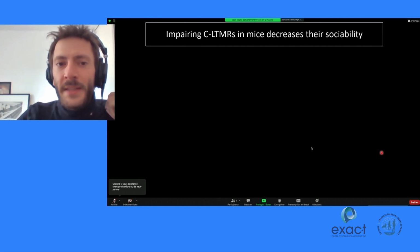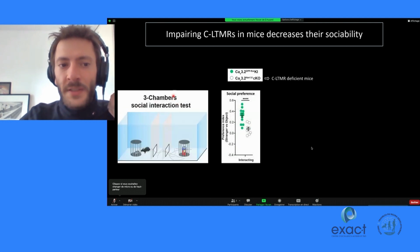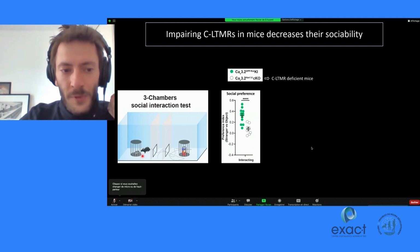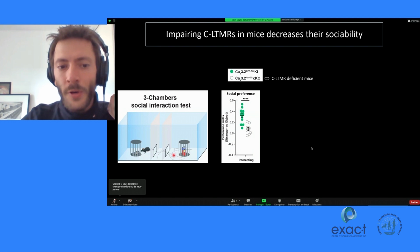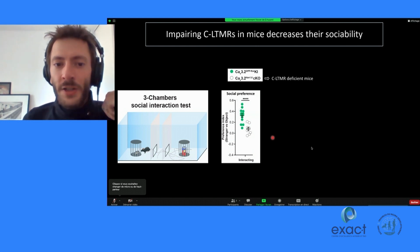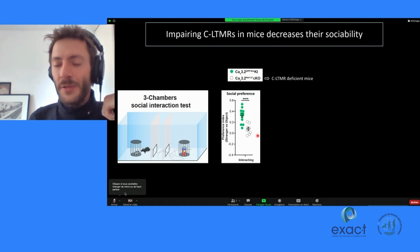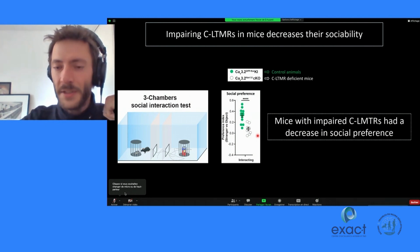We then studied these mice in paradigms that study sociability. The first step was a 3-chamber social interaction test, in which a mouse is freely allowed to explore a maze. On one chamber there is a conspecific, another mouse, and on the other side there is an inanimate object. At the end of the test, we compute a preference index, checking whether the mouse spends more time sniffing a conspecific or an inanimate object. What we observe is that the knockout mouse, in white, spends less time sniffing the conspecific. This illustrates a decrease in social preference in our mouse.